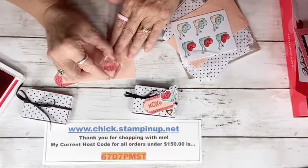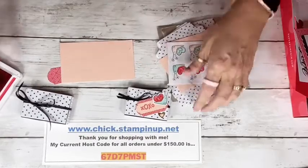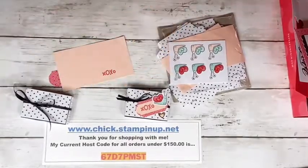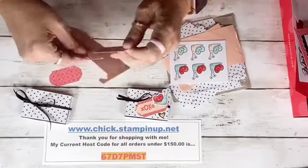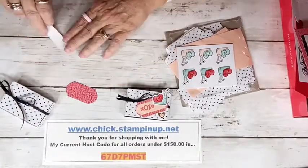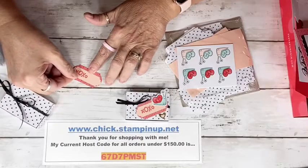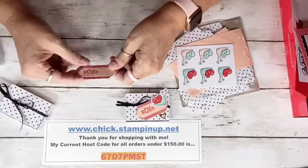But I want to stamp off to the side because I want to have room for this cute snail. Now these snail die cuts came in the Little Love box kit. So they're part of that separate $8 purchase. All right, so I'm going to put this down flat over this punched piece that I did. So quick and easy. This would be so easy to make a whole bunch up for the neighborhood kids or for the class kids. And you've got all the pieces right there in your kit.